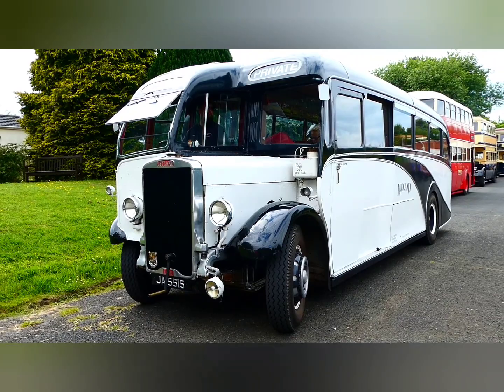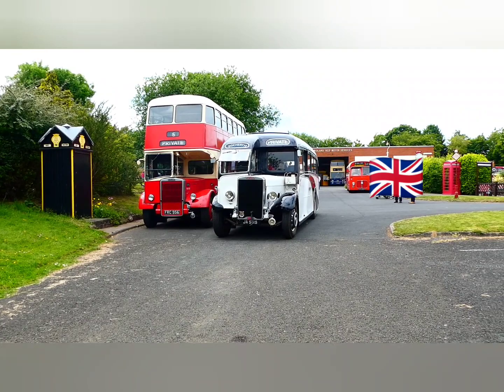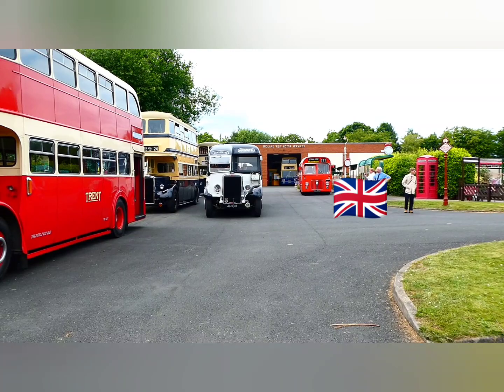That's a 1936 Leyland bus. Started up first time. There she goes.